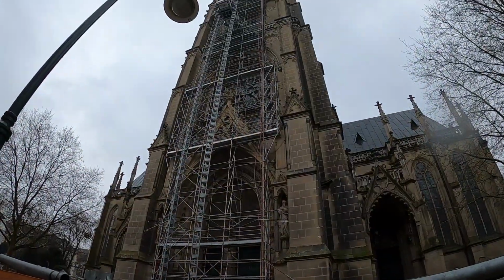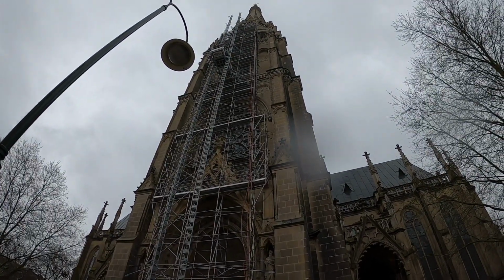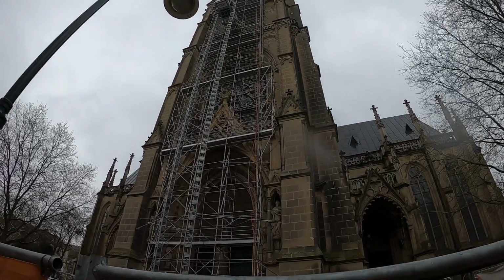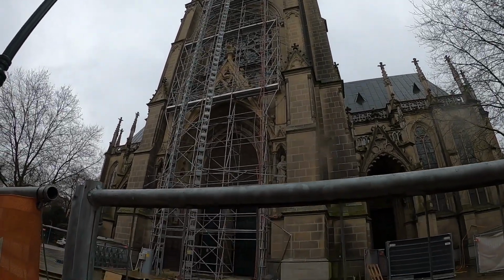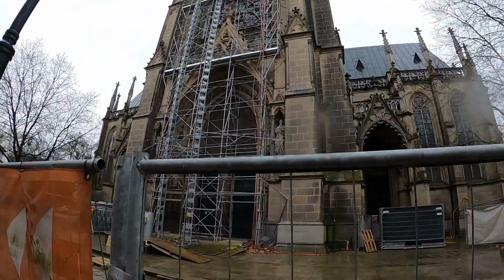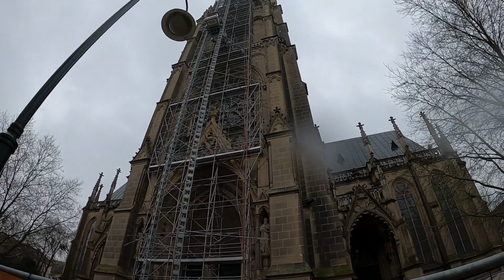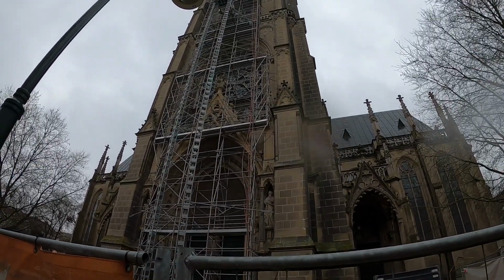The front of the cathedral, undergoing construction or renovation or something, cleaning maybe, so can't get in the front doors here. I mean, it looks Gothic, but we know it's no older than the 19th century, so even the good old US of A is older than this church.